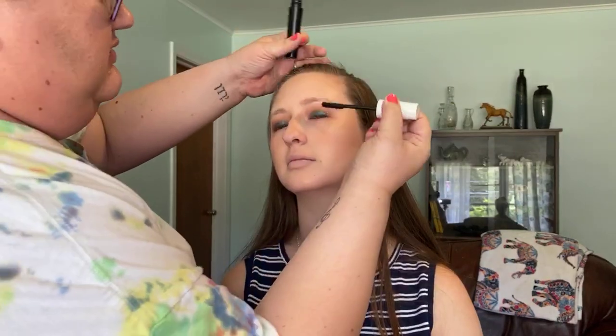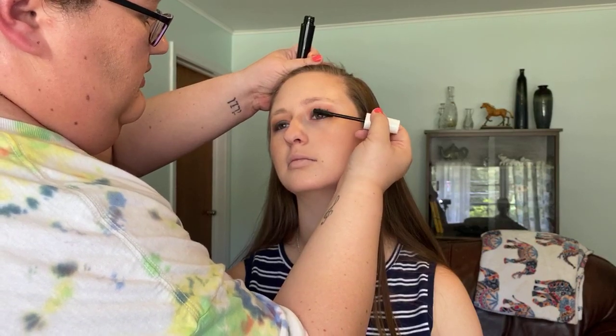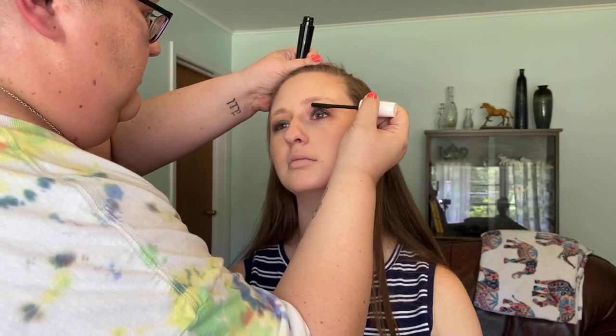Then I'm going to do a fun trick, and we're going to use Zen Mascara to extend her lashes, and then I'm also going to put the B-Fit on top of it. So I'm going to go in with the Zen on the top. I'm using the shorter, bulkier bristles.